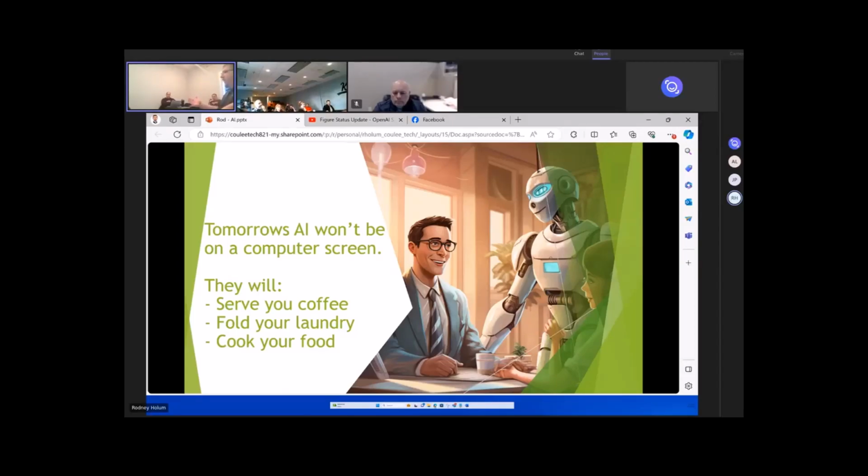Because if it can do that, it can stock shelves for us. It can go ahead and flip a burger. And these are general purpose. They're not specifically purposed for flipping burgers. It's a robot that can walk up there and just do the general tasks that you verbally told it to do.